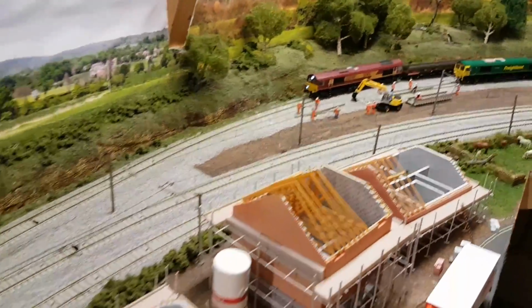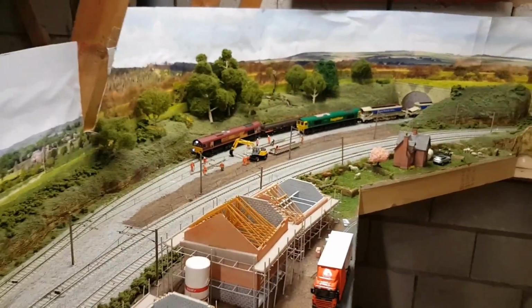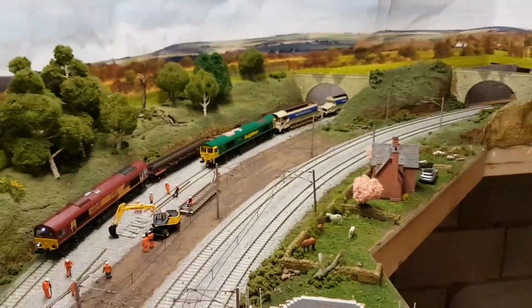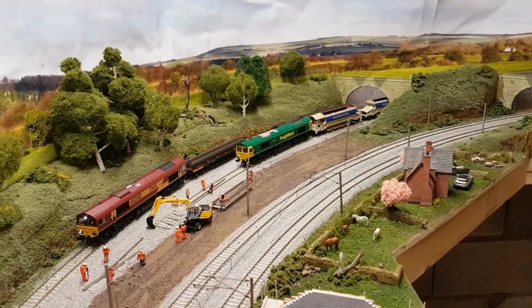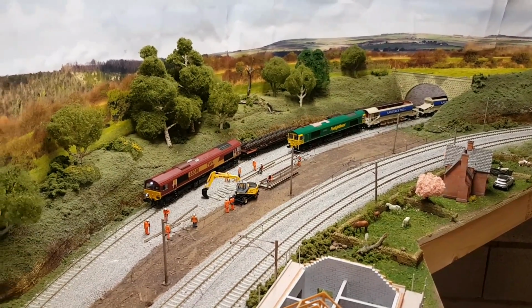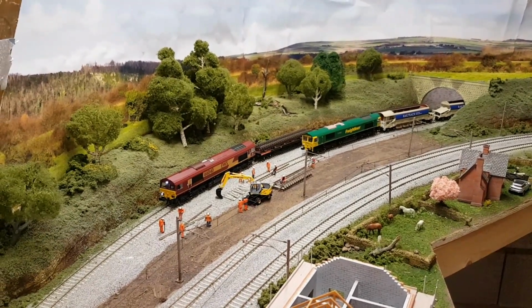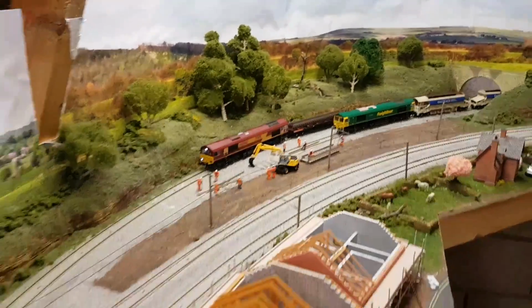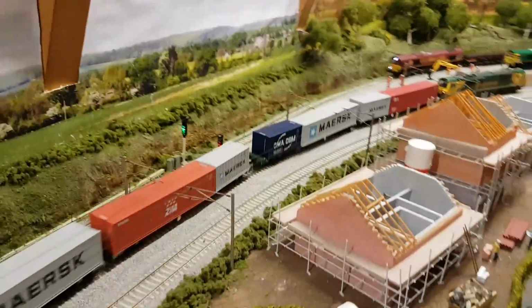Right, moving on. Generally, scenic wise, at that end, not a lot has changed. I should zoom you back in. I'm actually quite happy with that. You can always add to things, but I'm very content with that. Just that scene there, very content. There's a few more details I'd like to add, but no, I'm quite happy.